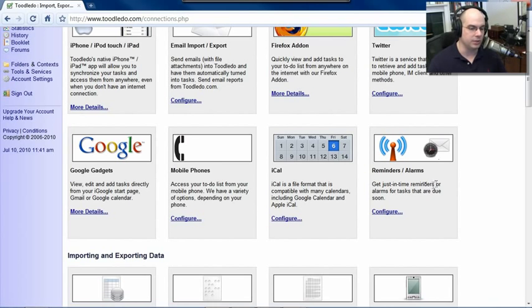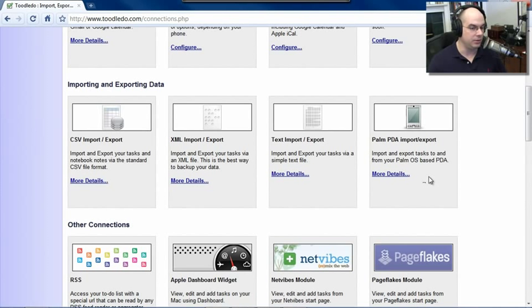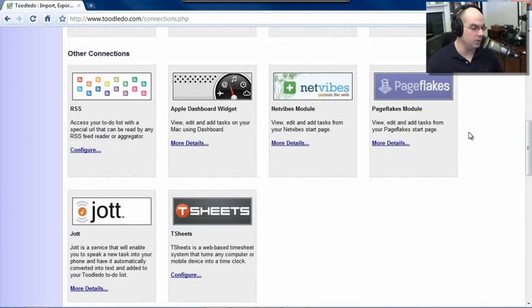iCal reminders, so you can grab an SMS message, you can get a pop-up on your screen to let you know some of the things you'd like to do. If you're someone who already has a lot of information somewhere else that you need to import or export, there's a lot of functionality for that. You may have a spreadsheet, you may have another to-do list, you may have something in a database that you just would like to export and move into Toodledo. That's one way to do it.